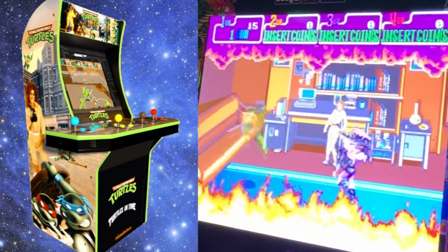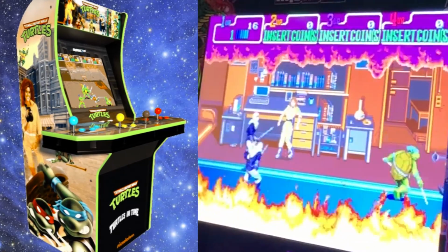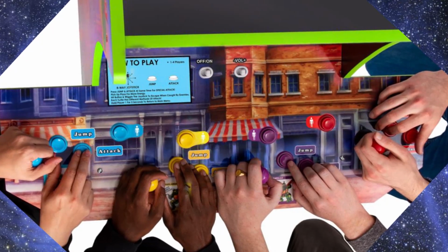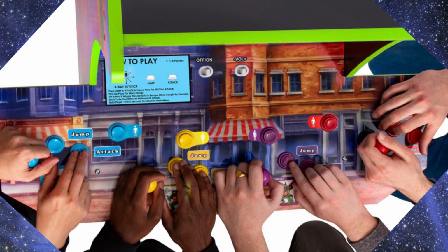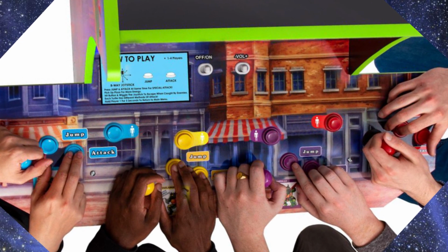Now, the second cabinet turns out to be number 4 on my top 10 most wanted arcade 1-up cabinets, and of course that's Teenage Mutant Ninja Turtles. This cabinet will include the original Teenage Mutant Ninja Turtles arcade game, plus it will also include the second arcade game, which is known as Turtles in Time. Now, this is going to be the first arcade 1-up cabinet with 4 controls, and I think that's bumping up the price to $350 according to Forbes. The Marvel vs. Capcom game will be the customary $299, however.